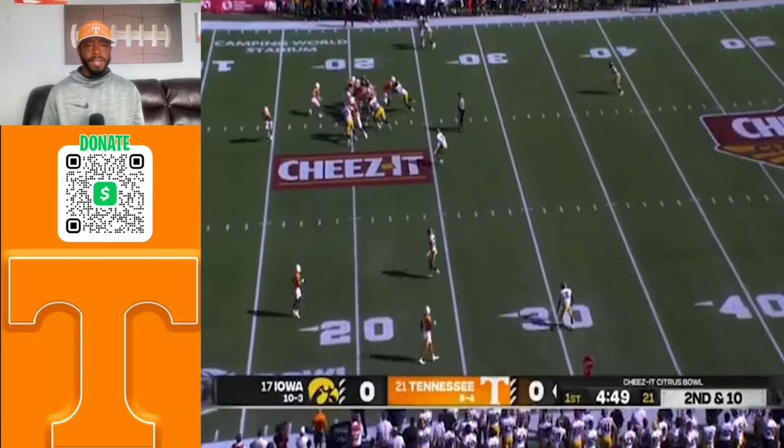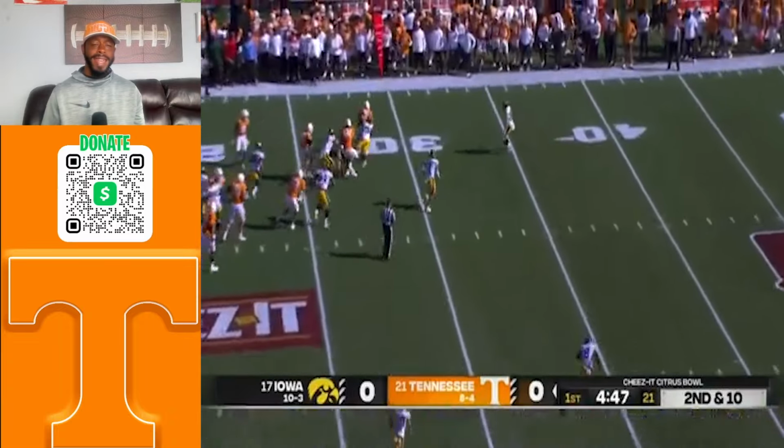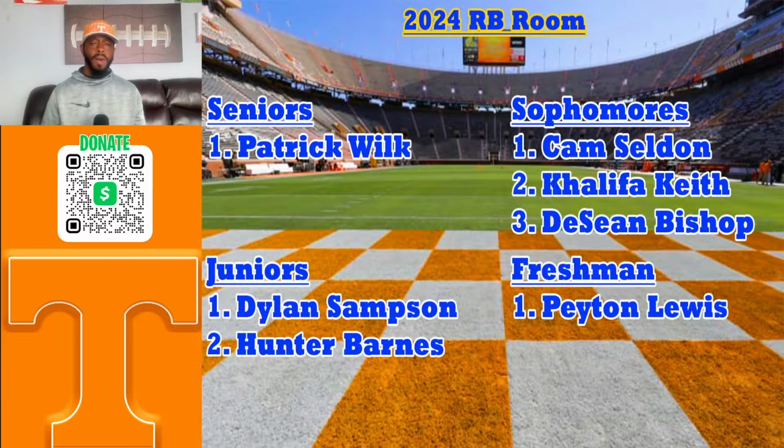But I would say that he's probably going to be the most productive player inside of this room. Now let's talk about the sophomores, Cam Seldon, Khalifa Keith, and Deshaun Bishop. I love this class. And I think that Cam Seldon is going to be maybe the second most productive running back on this entire team whenever it's all said and done.